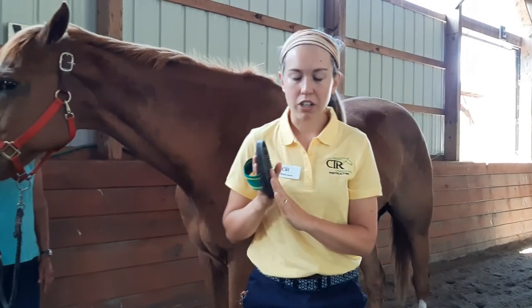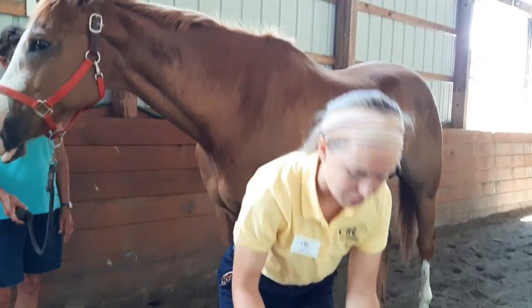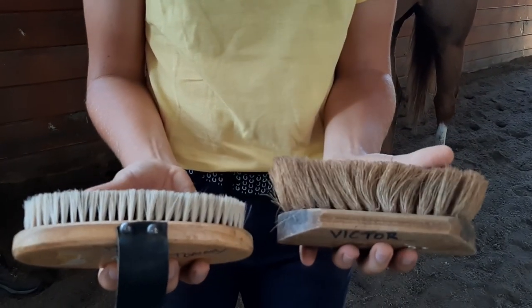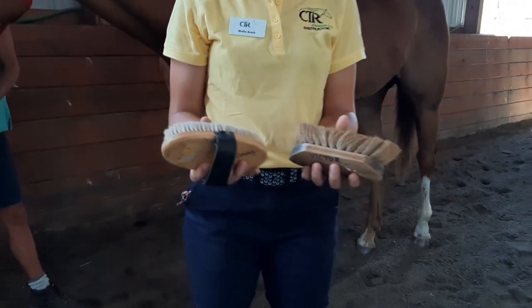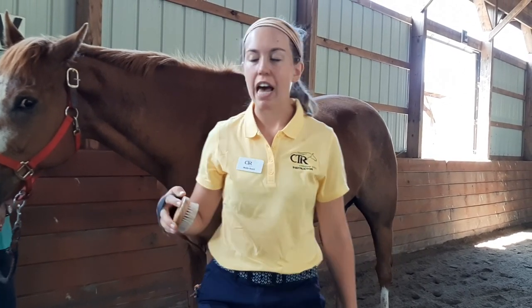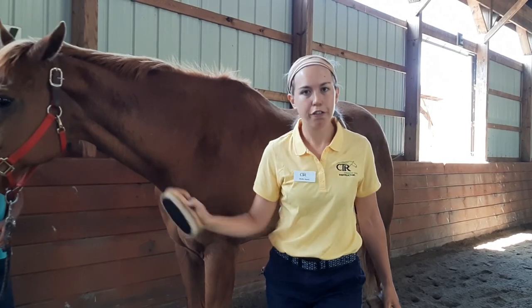So after I've used the curry comb, I'm going to use the hard brush. So there are some brushes here that look pretty similar. One of them has long bristles, one of them has short bristles, and they're going to feel different against your skin. So we want the one with the hard bristles to go first. The reason we want the hard bristles to go first is because everything you just loosened up on your horse, we want to now get off of the horse.